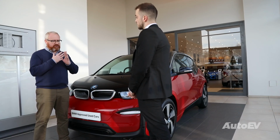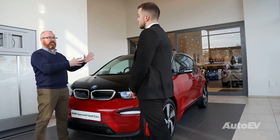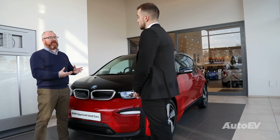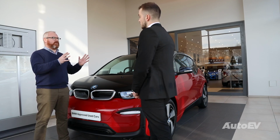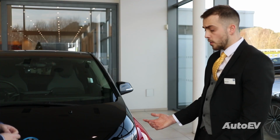And generally, overall with the car, because it's not based on the current BMW products, it's not an electric 3 Series, it was a brand new car. Has there been any other issues with the i3 that people should be aware of? Any major recalls or any particular things that were prominent in the life of the car that people should be looking out for? Realistically, no, actually there's not on these.